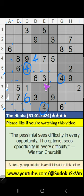6th row, we have 3. So 3 can't come in these cells. 3 will come in one of these cells. Will confirm later. 8th row, column H, we have 7 and 9. So 7 and 9 can't come in these cells. It will come in one of these cells. Will confirm later.